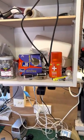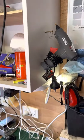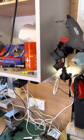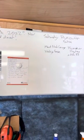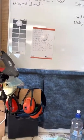Little mini fire extinguisher. A hot glue gun. I've been using this quite a lot lately for doing material, you know, gluing stuff to seats, that kind of thing. Good old safety equipment. Got a whiteboard, haven't used it quite as much lately, but anyway, there it is.